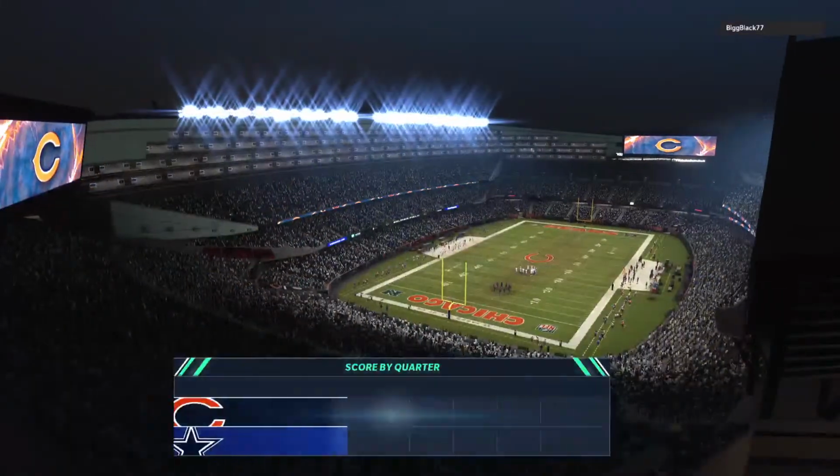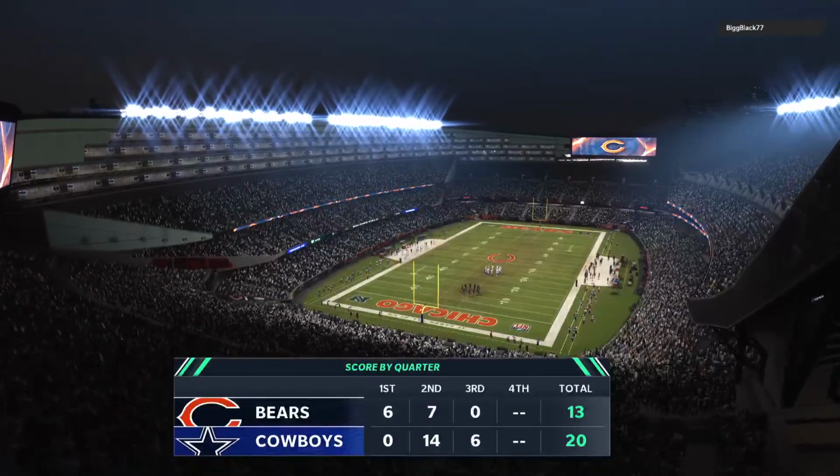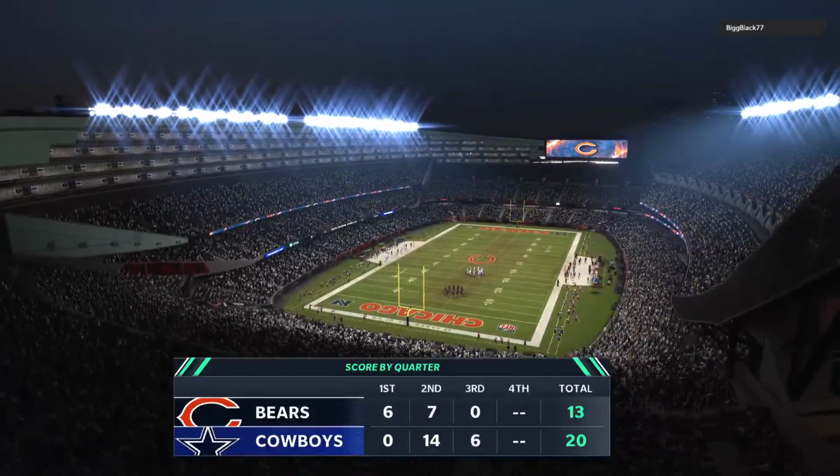And that is going to do it for this 3rd quarter of action. We'll return with more after this break. You're watching the NFL on EA Sports.